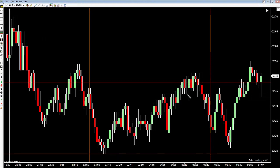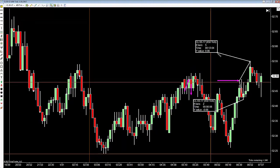Price comes up, closes above it, pulls back down below it, right here. There is a trade setup here. Does not work out too well. So once the price closes back down below it, I'll be looking for a trade here. Five, 6 tick stop with 6 ticks. So there was a 3 and a 5. It's really not that complicated.